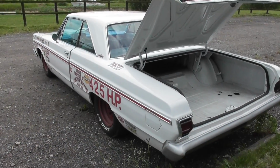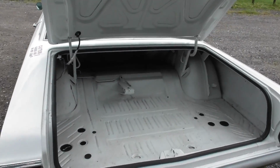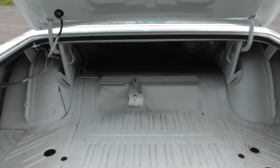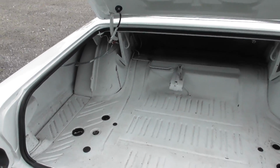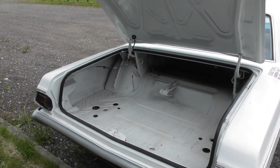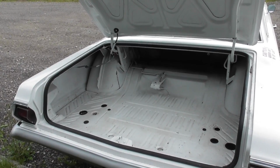To go along with that theme, the boot space. Surprisingly practical, I will have you know. Having had an estate car previously, this will probably almost fit as much stuff in it. Not quite the same height as an estate car, naturally, but you could certainly do an IKEA trip and fit a few dead bodies in there if required. It's a massive boot at the back of this. So, muscle car is surprisingly vaguely practical.